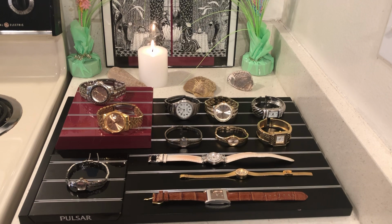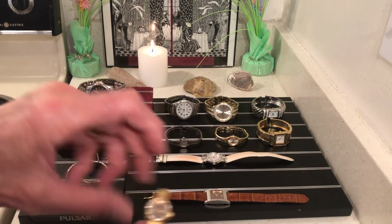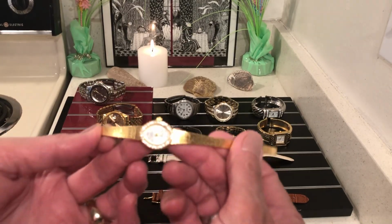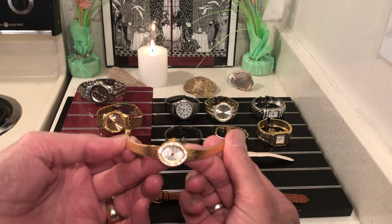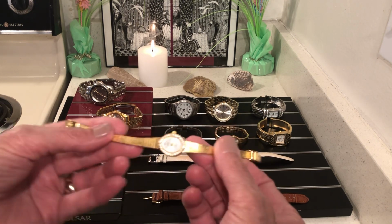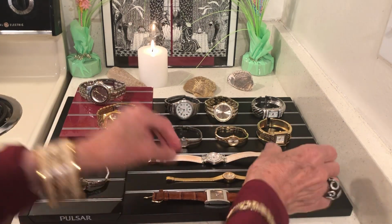I waited and I got that watch. The stuff was marked down one day for $1. And then this is a Sarah Coventry watch. Okay, so this brings me to the women's watches. This is a ribbon watch. Otherwise, this watch is like a little gold bracelet.